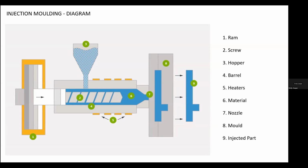And number 2 is the screw. The energy supplied by the rotating screw works with the heaters to convert the pellets into a molten state. So they go from pellets into a liquefied plastic. The hopper is then used to feed the plastic pellets into the injection molding machine. The hopper is like a filtering system that works out and calculates how many plastic pellets you will need.